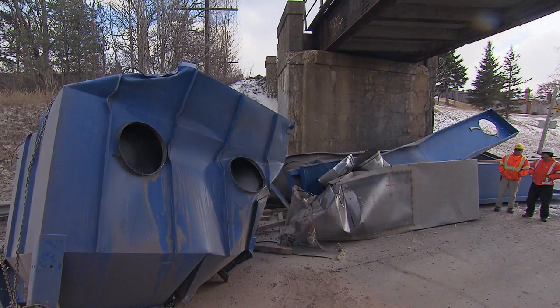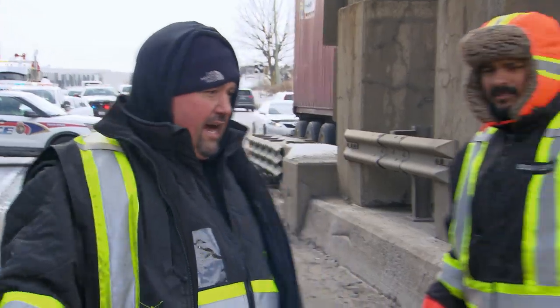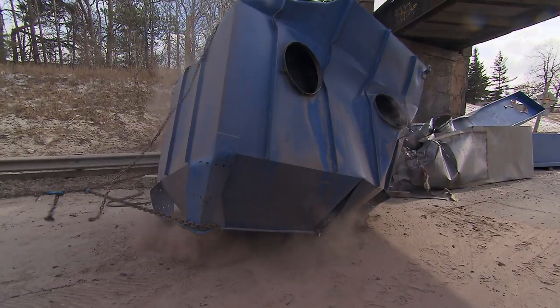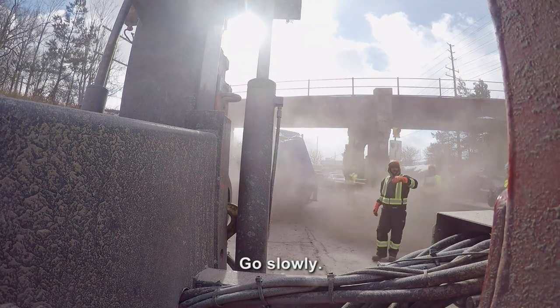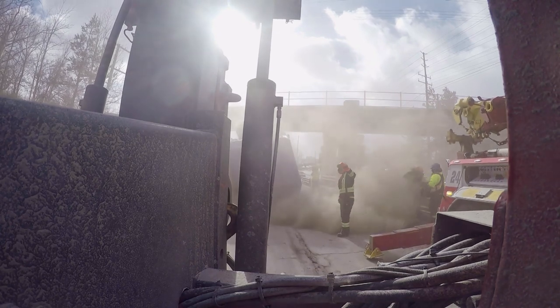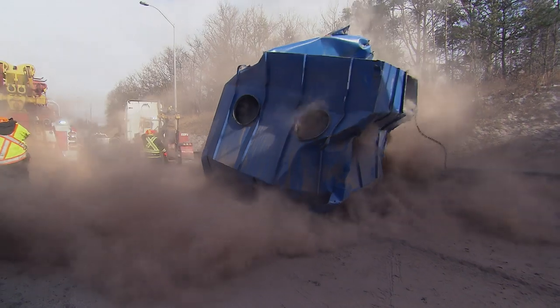We have to be careful to keep the sand inside. And the wind is picking up. Okay, guys, watch the center of the floor. Hey, pull it! Slowly. No, no, hold it.